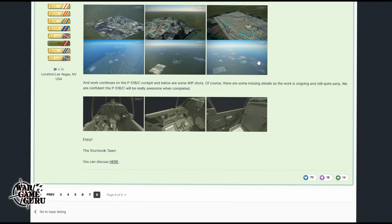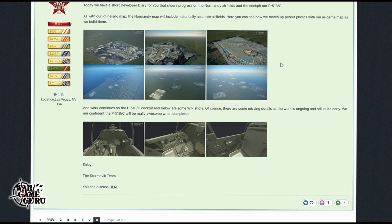To be honest, looking at these photos, this really doesn't look that impressive. So not quite sure what the goal was here. Maybe to show us that they were trying to make it as historically accurate as the old images and photos. But to me, this kind of stuff doesn't really impress me.